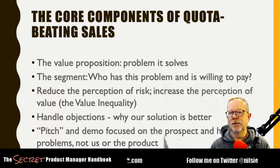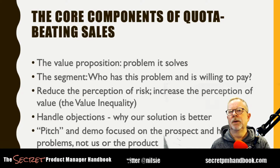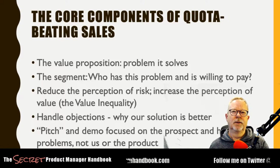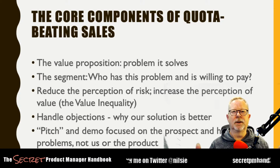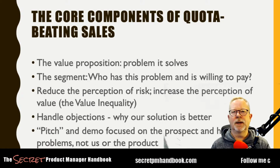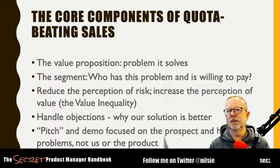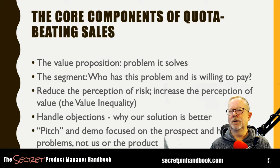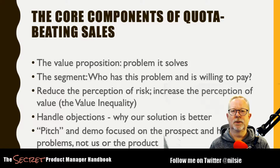But the point is that what you do in sales is you really work to reduce that perception. And of course, you also at the same time work to increase the perception of value, so that essentially the part of the value inequality, which is the value that the customer is going to get, you want to make sure that they feel that they're going to get a ton of value. And again, this is something that you do in the sales process. Of course, you also have to handle objections, like objections about competitors or objections about maybe features that aren't in your solution, things like that. So you have to be able to convince the prospect that our solution is a better choice than the other solutions they could choose, or not buying a solution at all, of course.